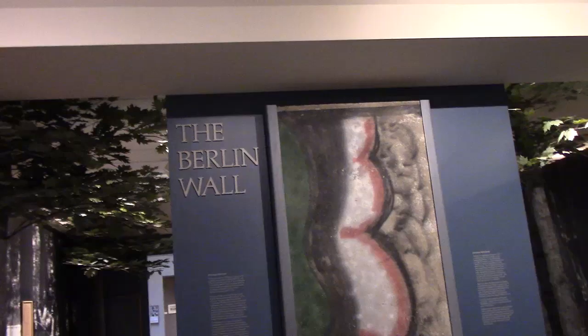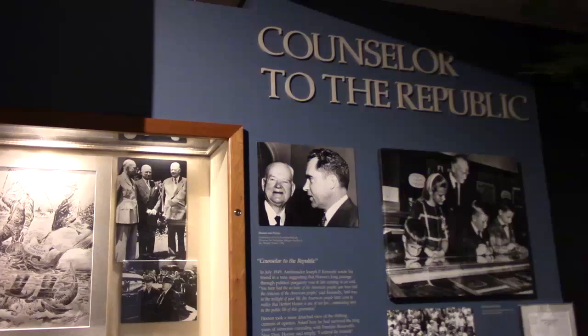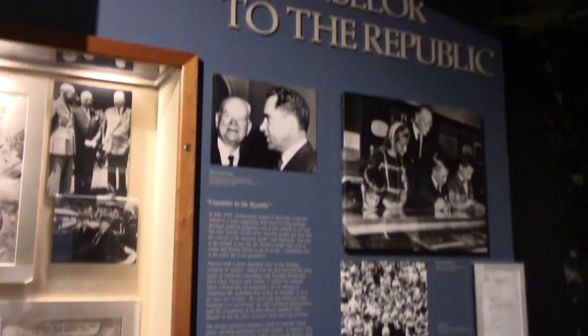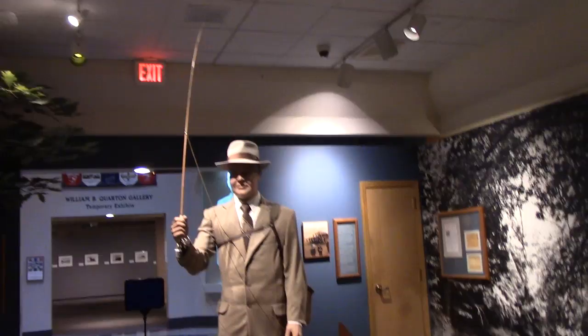There is a piece of the actual Berlin Wall here. And I encourage you to actually touch it. So I am now touching a piece of the real Berlin Wall. That's something. It's amazing to say that I could do that. He was known as the Counselor to the Republic. And there is the president right there, doing one of his favorite pastimes, fishing.